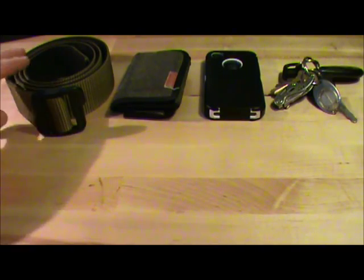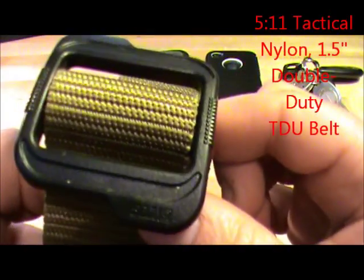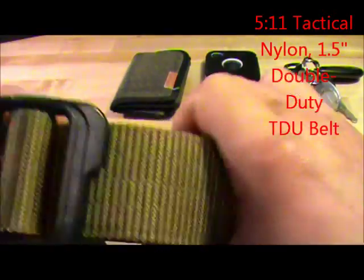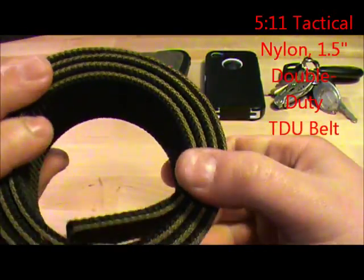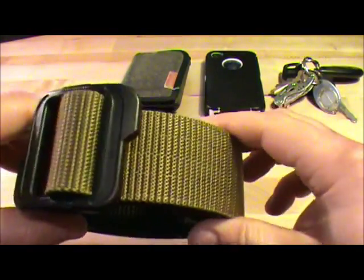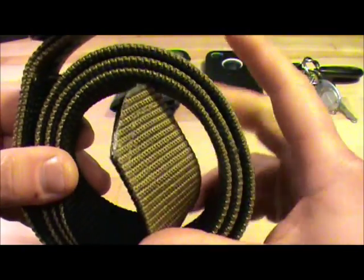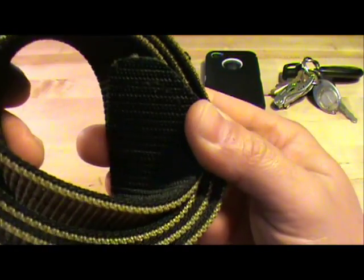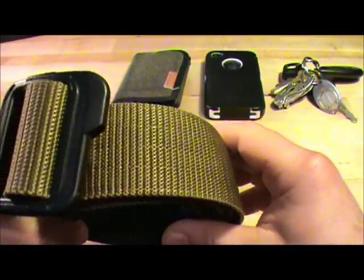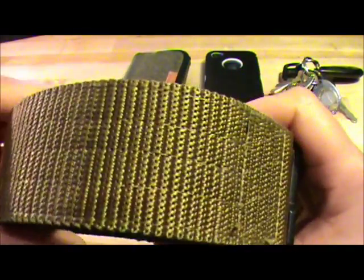So what I do use, I use this 511 tactical belt. Not so much for the tacticalness of it, although that's an added bonus. What I really like is that it is reversible. It's black on one side and like this coyote tan on the other, and it's held up really well.